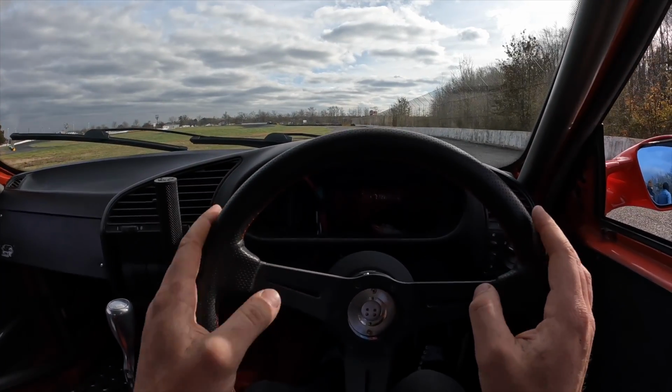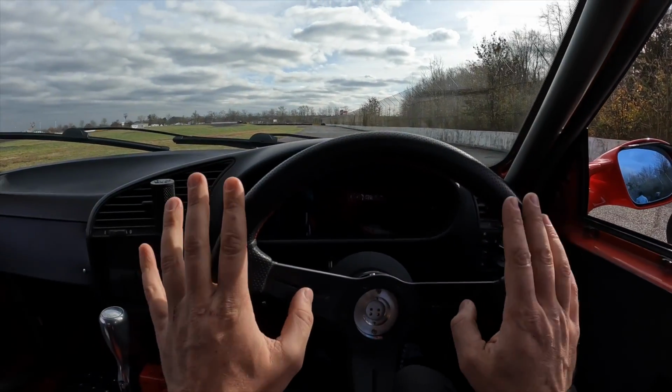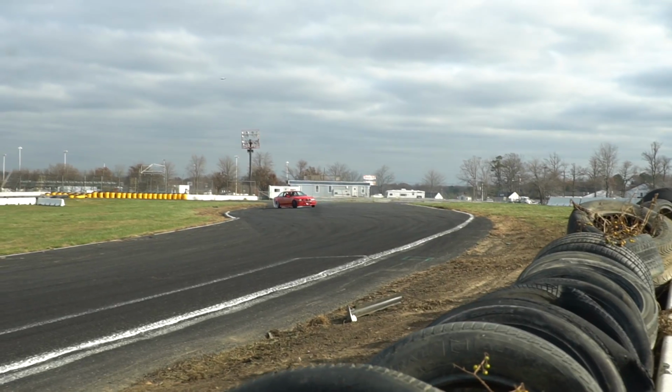The car's really kind of wishy-washy, so we just lower the tire pressure because that's all we can do right now. So we're gonna go out and hopefully just be able to get on it, but also keep this damn thing on track because it gets out of hand so fast.